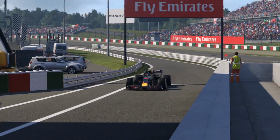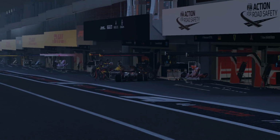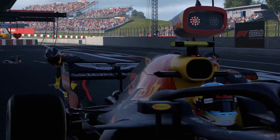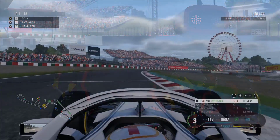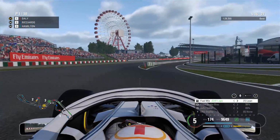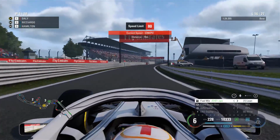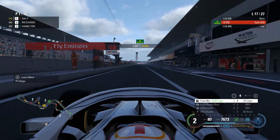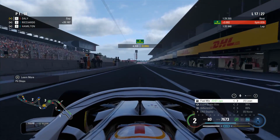The question is, is he going to go onto a set of mediums? He can't go to the softs again because he started the race on that compound. It looks like he's going to the mediums. Wow. You'll find out in just a second why that is a huge blunder of strategy. We come in about 2 laps later, I believe, and we're going to be putting on the super soft tyre to run to the end of this race.